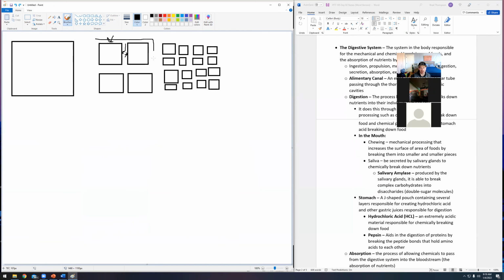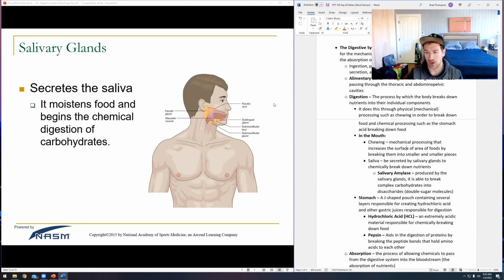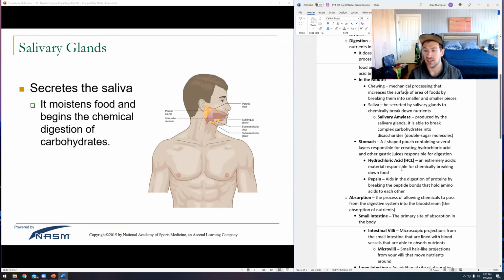So that is one of the ways that we look and see that there is an increased amount of surface area. We are going to increase the amount of surface area of the food mechanically by chewing it up into small chunks, and that will make the chemical processing of digestion much easier because stomach acid will be able to get more exposure to all of those chunks of food. And also remember, there is a little bit of chemical digestion that takes place in your mouth as well. We talked about this yesterday, right?